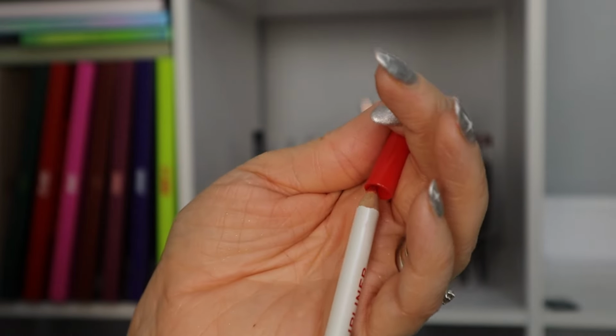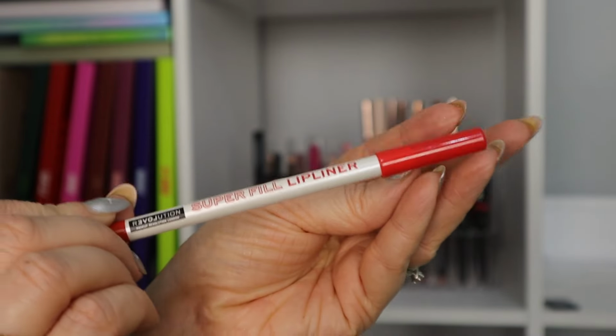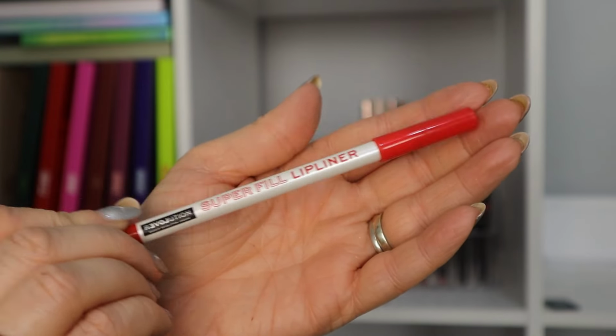Really, really creamy. I really love this formula. I'm a really big fan considering how affordable these are. They're not the most affordable, I've got some more coming up, but really affordable, really easy to get your hands on. I'm a big, big fan.